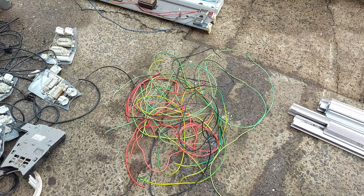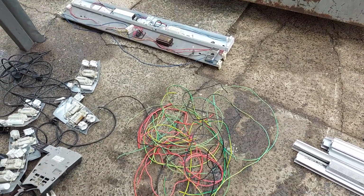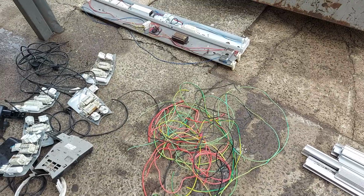So not a reasonable score, but anyway, it's time to wrap it up, and I'm gonna load up this trailer so I can get this steel sold off and the batteries. Maybe I'll show you once it's done.